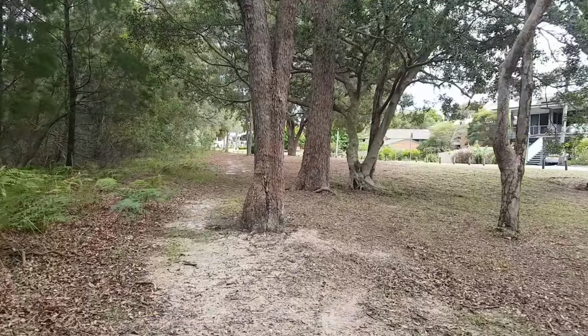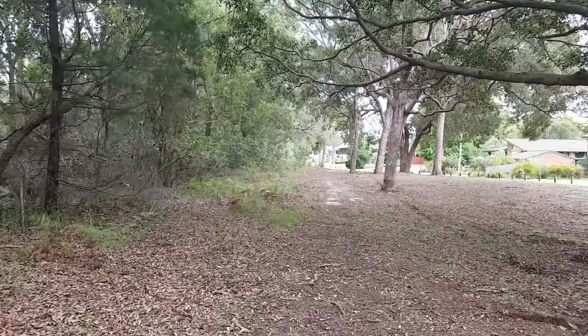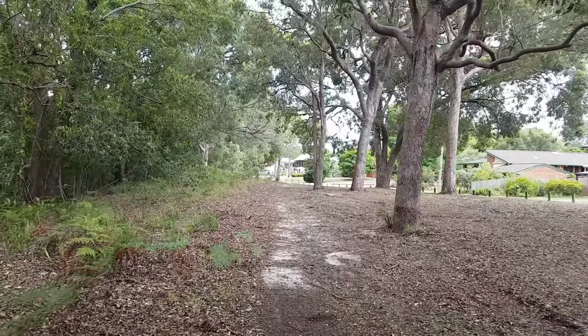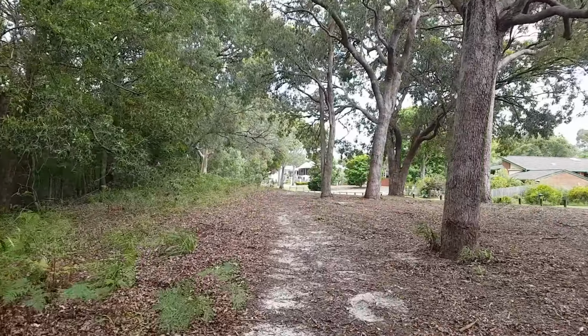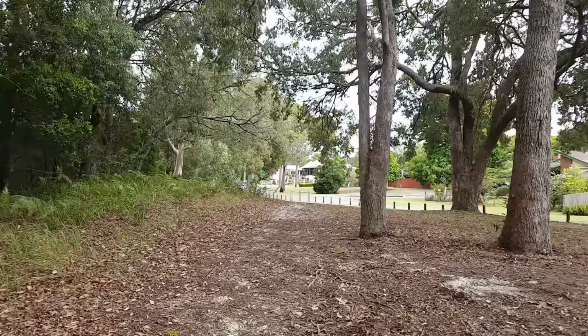It's not too bad today. It's probably about 31 degrees, bit overcast, sweating a little bit. If you come out here, probably early morning or late afternoon, but sometimes I just can't get out very early in the morning.